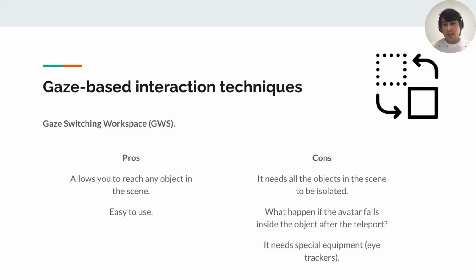So the advantages of this technique are that it is really easy to use because you only have to use your gaze, and it allows you to reach any object in the scene with your gaze. But the main drawback is that we need special tracking hardware to implement it, and it is expensive nowadays. Besides, I have a question about this technique: what happens if the avatar falls inside the object after the teleport? That's something we have to take care of.